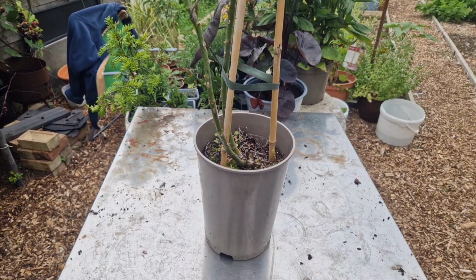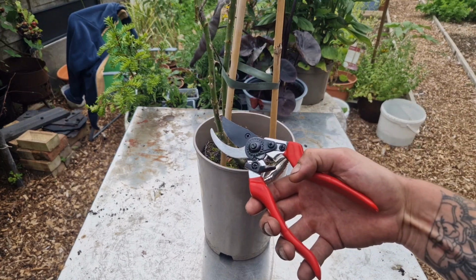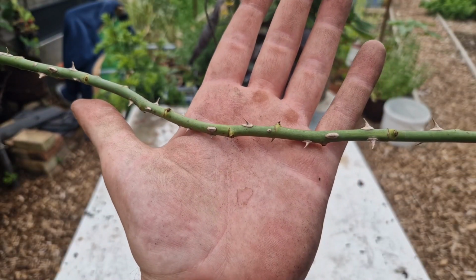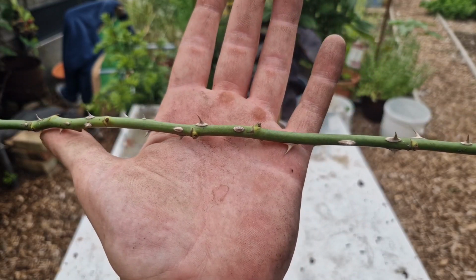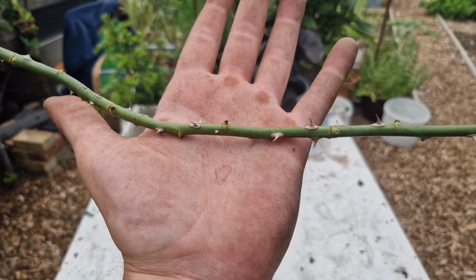So we're going to start by taking it off from the bottom, but I am going to cut above a node so that if this plant does decide to shoot out again, it can do just from this bit here. So we've got a nice long stem there that we're going to be able to use to take some cuttings from. So it's now important that where we make these cuts are in the right places. So I'll take you through what we need to do.